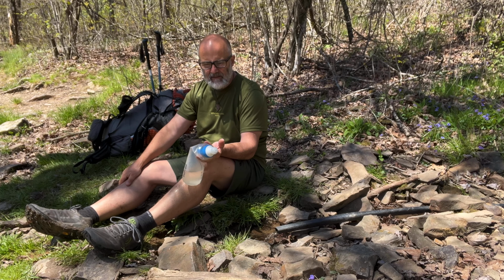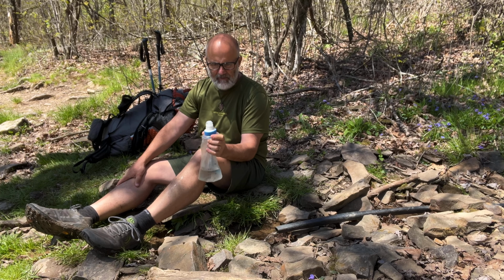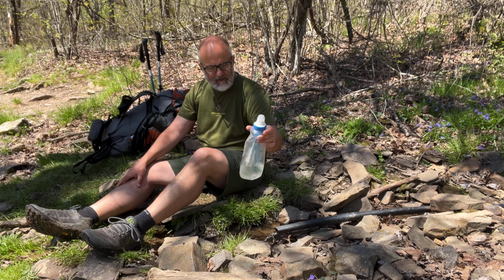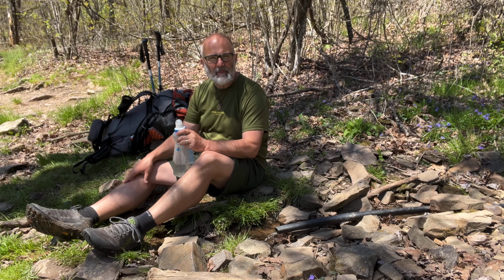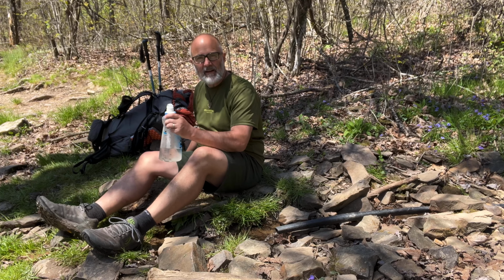So that's about it. And at times, depending on where the source is, I might just flip it up and drink from this, but I'm careful again not to get any of the contaminated water flowing up over the top, because that can cause problems. I'll drink a bunch of this water, fill up my bottles, and then I'll be on my way. That's about it. So I'll check in a bit.